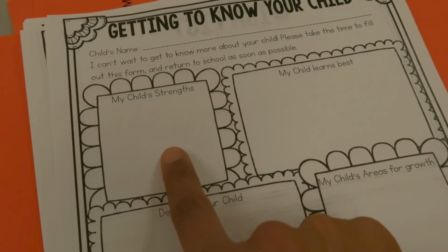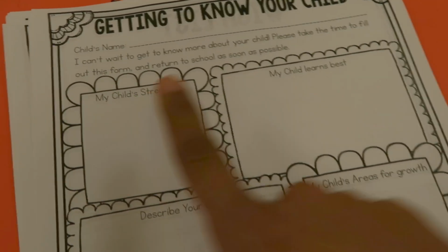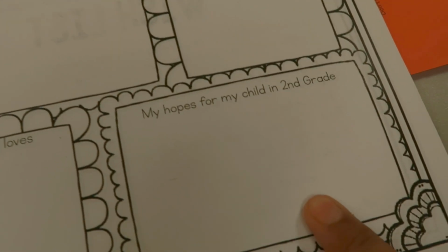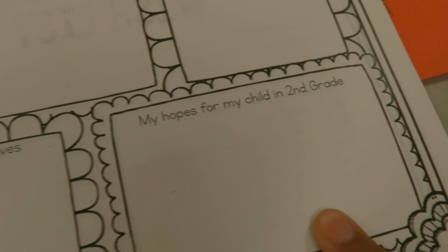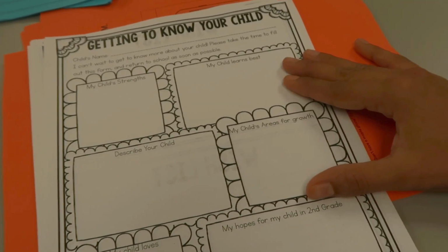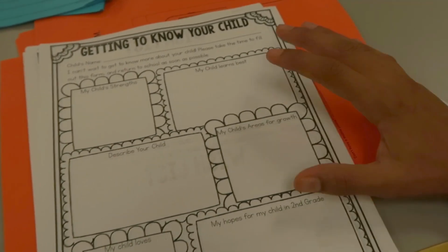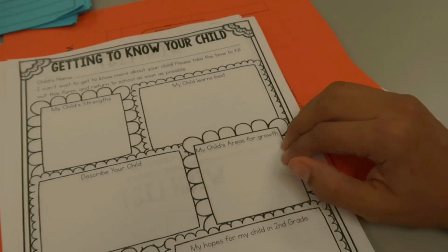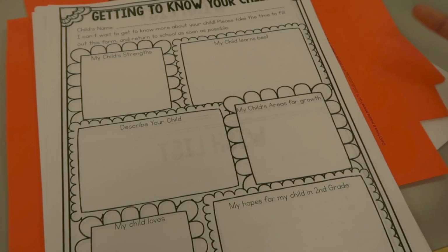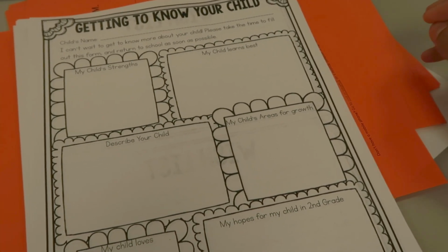And it's just some basic information. Child strengths, how my child learns best, describing your child, areas of growth, my hopes for my second grade child, and what my child loves. I thought this was really cute because it's a student and parent activity, and it really helps me as a teacher understand the parent's knowledge and the collaboration between parent and the child.